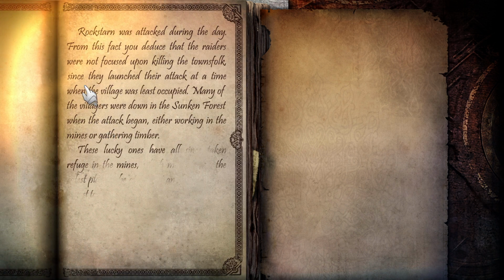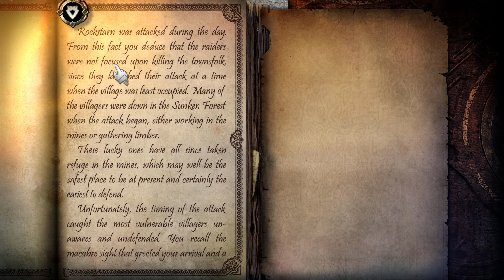Rockstarn was attacked during the day. From this fact, you deduce that raiders were not focused on killing the townsfolk, since they launched their attack at a time when the village had been least occupied. Many of the villagers were down in the sunken forest when the attack began, either working in the mines or gathering timber. Those lucky ones have all since taken refuge in the mines, which may well be the safest place to be at present, and certainly the easiest to defend.